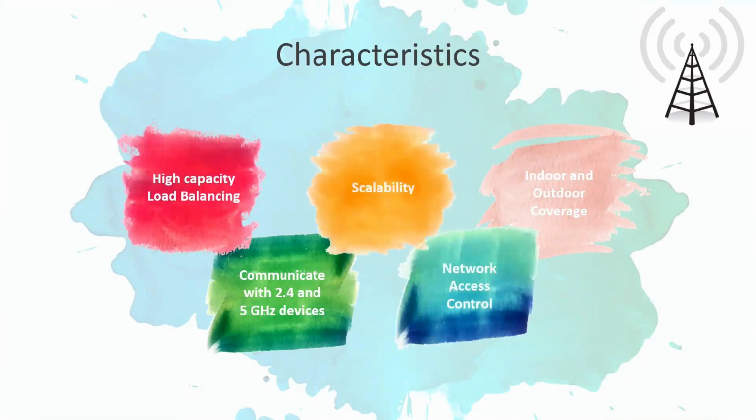Next is scalability. The growth in popularity of new wireless devices will only continue to increase. Your network needs to have the ability to start small if necessary, but expand in terms of coverage and capacity as needed, without having to build an entirely new network.